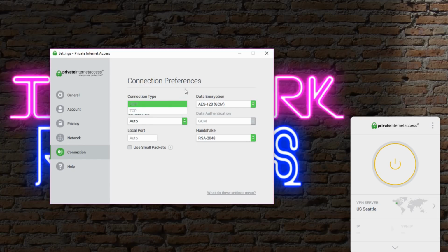Not only that, but Private Internet Access also allows you to customize your data encryption. Some people think there's not really much point to that, since AES 256 is probably capable of being run by most computers nowadays, but nevertheless you do have that option if you have maybe a really old computer. You also have the option to change the handshake, which is quite unique as well. Only really TorGuard and Private Internet Access offer that feature, so it allows you to customize your encryption to your heart's content. You also have some options for remote ports to customize, as well as the ability to use small packets.